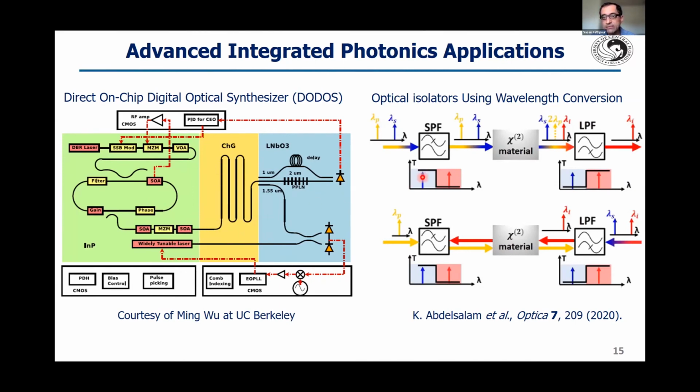On the right hand side, I'm showing another paper that is indeed the seed of the seed fund I'm getting from IMEC and UCF. Here we use nonlinear wavelength conversion in order to make optical isolators. Optical isolators have been around in bulk form for decades. Think of them as diodes in optics, but integrated forms have been elusive. Using these small lithium niobate devices and this novel concept that we have, based on wavelength conversion and filtering, would allow us to have integrated optical isolators, indeed one of the key missing components that you need for integrated photonics.